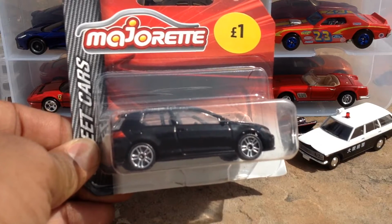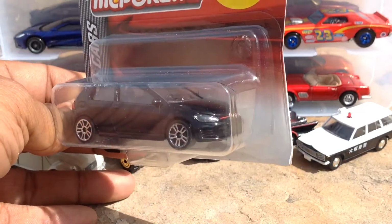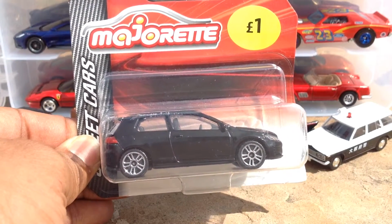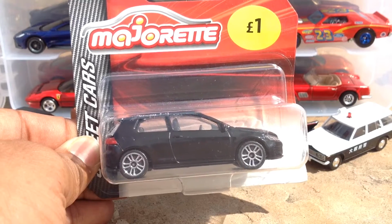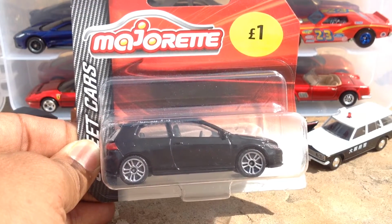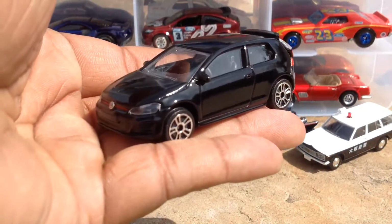Here we go. If you guys didn't know, I liquidated my Majorette collection a little while ago. However, my amazing friends have been sending me all this stuff. I'm so happy. I've got a brand new Majorette collection. Let's free the piece. Thanks, Chris. You guys have seen Majorette before. If you've seen Count 5's channel, you're masters of Majorette. Here we go. So glad to have another one of these.